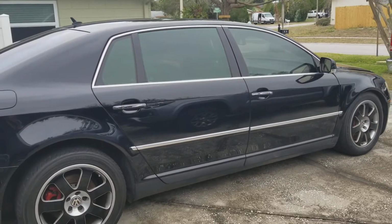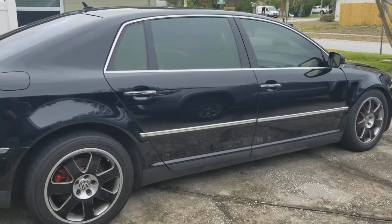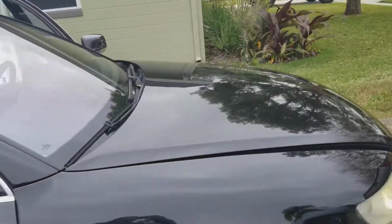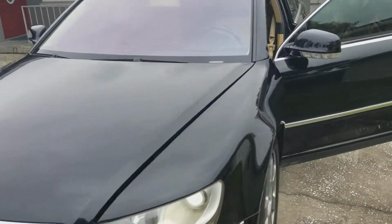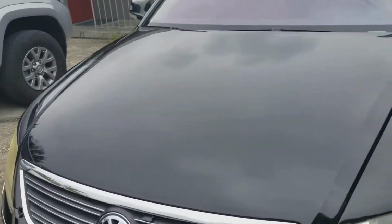The car will drive. I had the transmission fluid flushed and added back, so the transmission's shifting okay. It does have some issues downshifting while slowing down here and there, but the car does go into gear and does drive. And the other issue, I'm going to go ahead and get this hood up here.